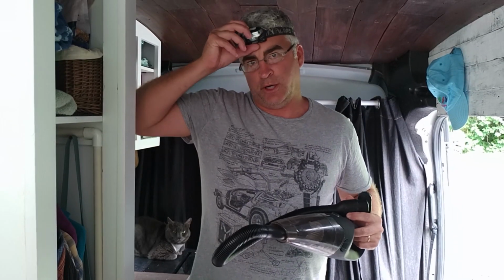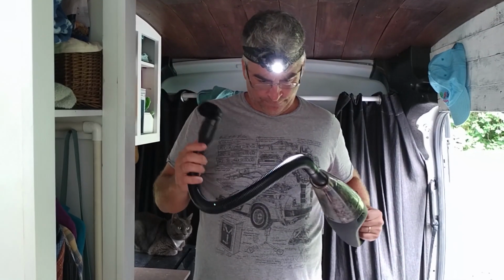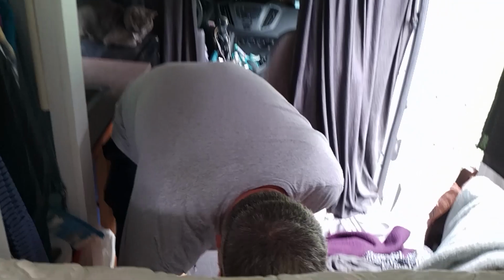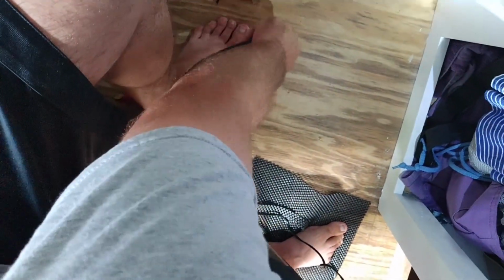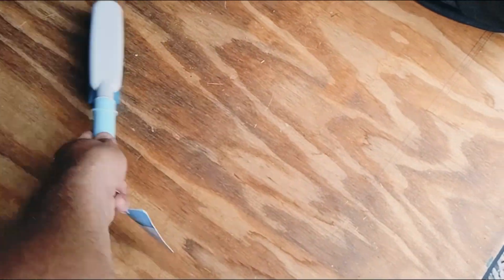I'm ready to go under. He's going to do some mining. As you can see, the dirt accumulates. Side note, we're looking forward to when the floor is no longer just plywood. Hopefully we'll be able to install actual flooring sometime soon.